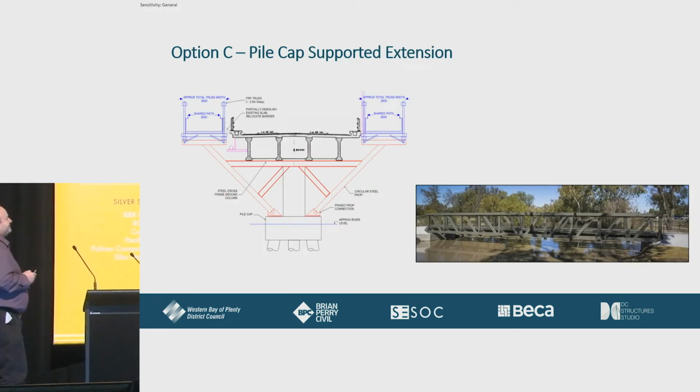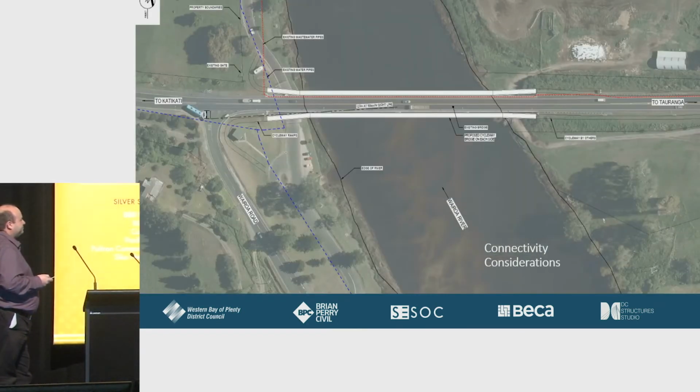That's why we ended up where we ended up. We then thought, okay, the only way we can add a cycleway to the existing bridge is by effectively bypassing the entire superstructure and the columns and transferring all the loads to the pile cap. The problem was, the piles wouldn't be able to handle the vertical loads. So what do you do? I'll come to that in a second.